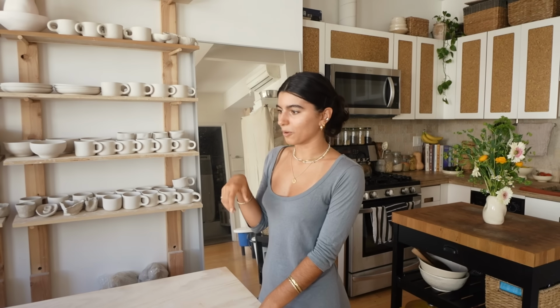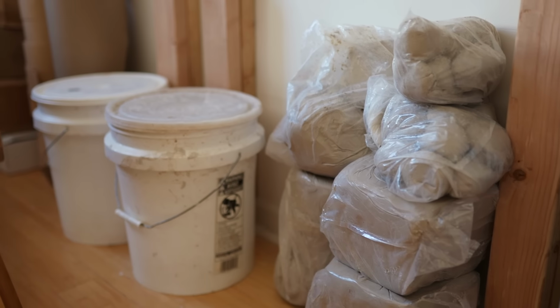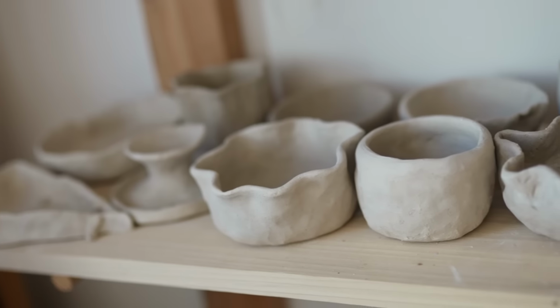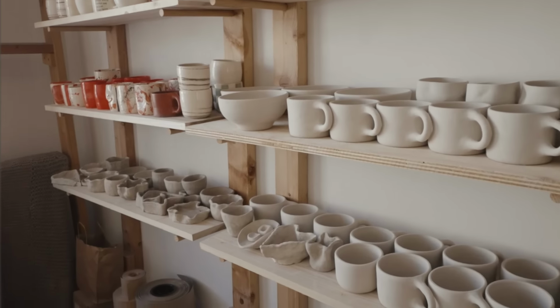I host these supper club style events that are for the ceramic ceremonies that I host. I have about 8 to 10 people that come over and we do little ceremonies with wellness and pottery, and everyone gets to make a piece. So I recently hosted one, and that's where all these pieces are from. So it's just fun to kind of host someone else's creative expressions.